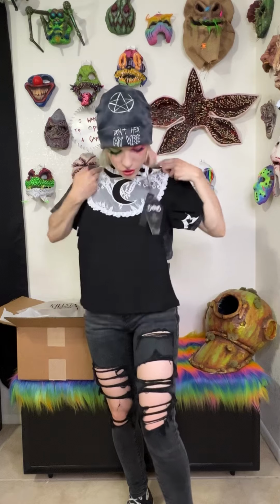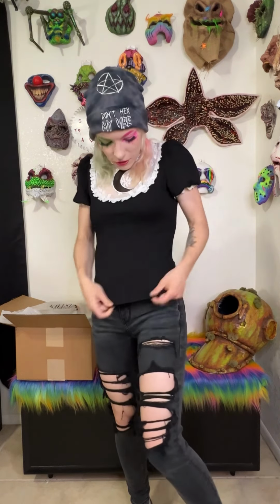Oh, she is so pretty. Freaking adorable. I love this material. It's really stretchy. I like that a lot. And this is very different from what I would normally wear, but I feel like it also really fits in with my style. I saw this and I was like, it's different, it's cute, let's get it.